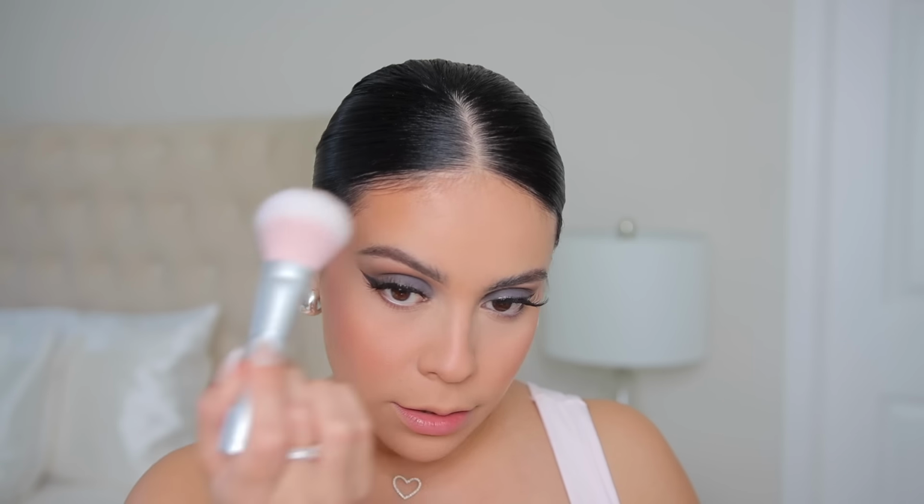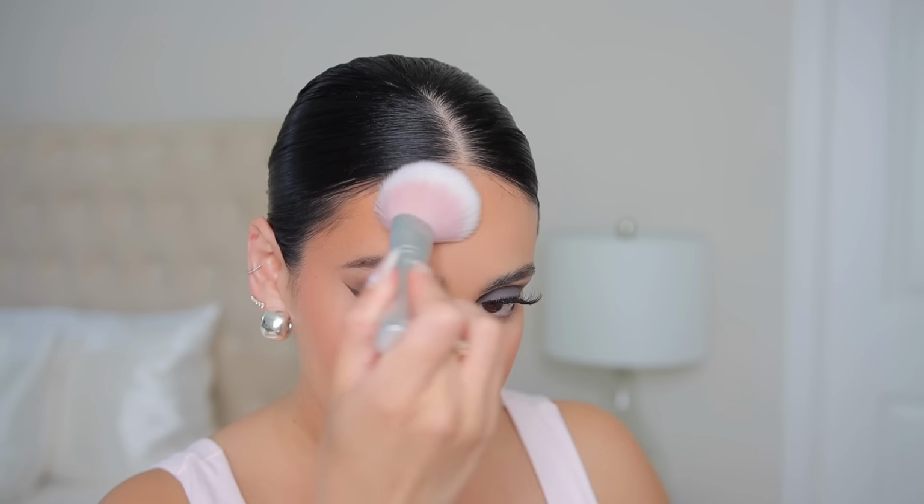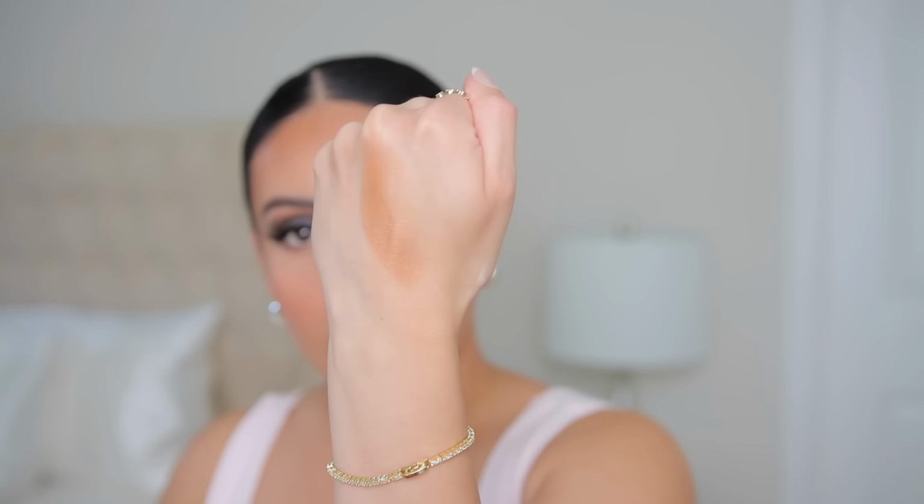It's pretty much like this kind of formula where it's glowy and so pigmented. Oh wow, yeah, it's very glowy, very summer for sure. Let me do a little swatch to show you. Oh, okay, that's what it looks like.